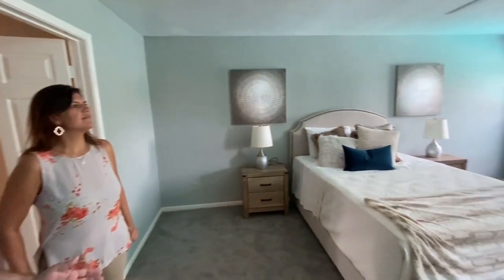Okay, so in this case, we're now in the master bedroom. You can see that it's fully staged. So if you look around, we got good presentation.